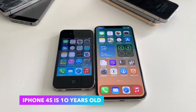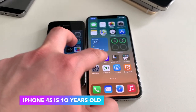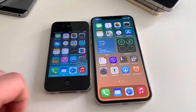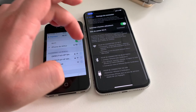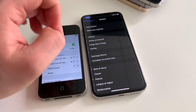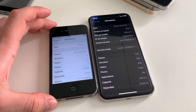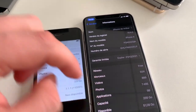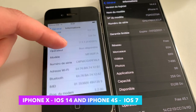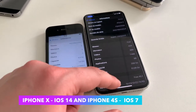Guys, could you believe that the iPhone 4S is 10 years old now? And the gap between these two phones is 6 years. A lot of things have changed. The one thing that is still the same is that both phones were great phones back in the day. An iPhone X is still supported by the latest iOS and probably will be supported for a couple of years. And the latest update for the iPhone 4S is iOS 9. In this video, iPhone X is running iOS 14 and iPhone 4S is running iOS 7. 7 years gap in iOS development.